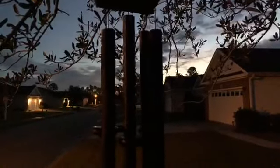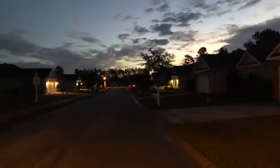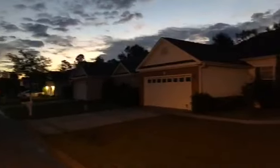So I wanted to go live this morning and show you what it looks like when it's virtually no wind. There's maybe a mile to 3 miles an hour where I live right here. I'll be taking us over to the Coastal Preserve, Russell R. Burgess Coastal Preserve in North Myrtle Beach, South Carolina.